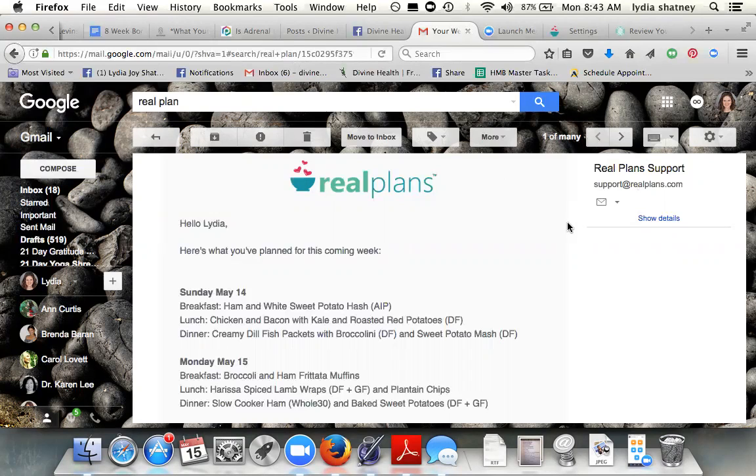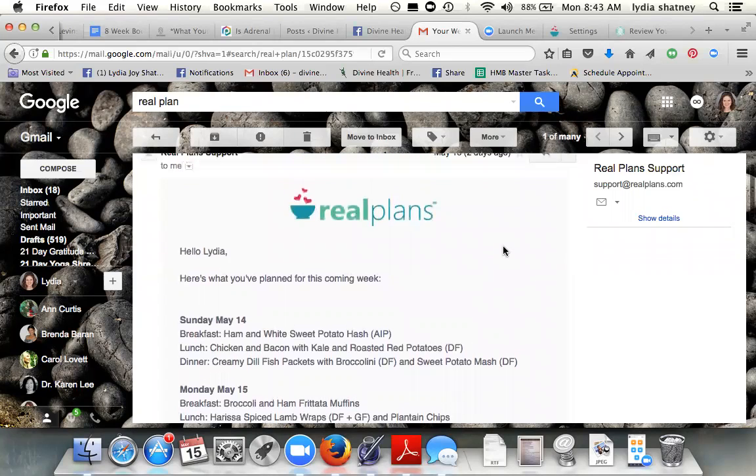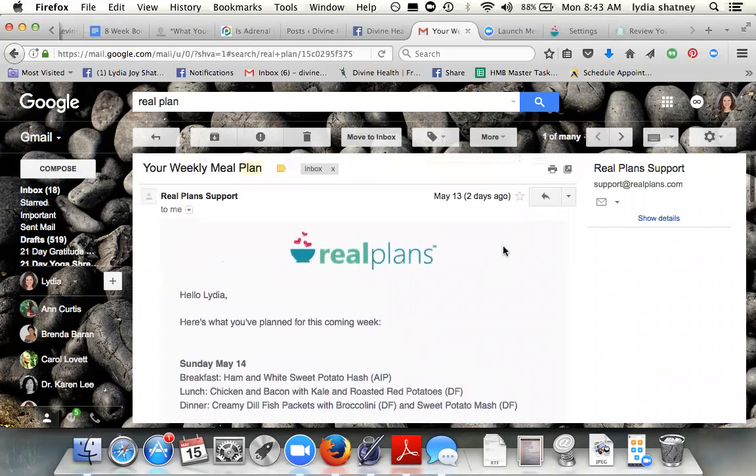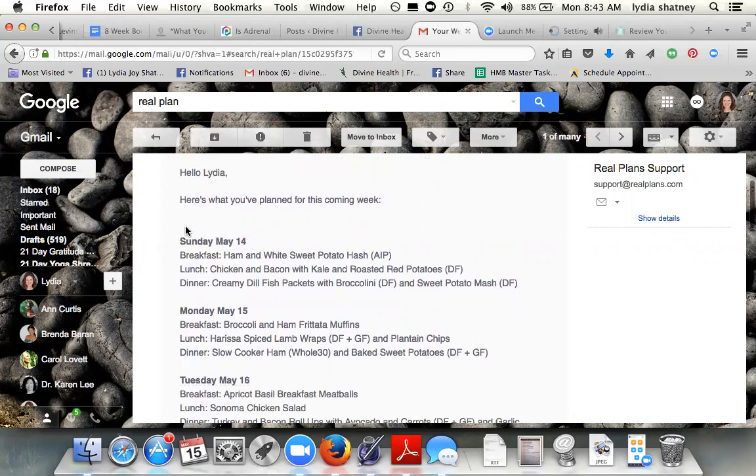I wanted to share a little bit about how I keep my week smooth when it comes to food. I know everyone's going to have different needs and different situations, but here are a couple of strategies that I have for myself. Every week I get an email on, what is it, Saturday, for my upcoming meal plan, and I usually do some prep and planning on Sundays.